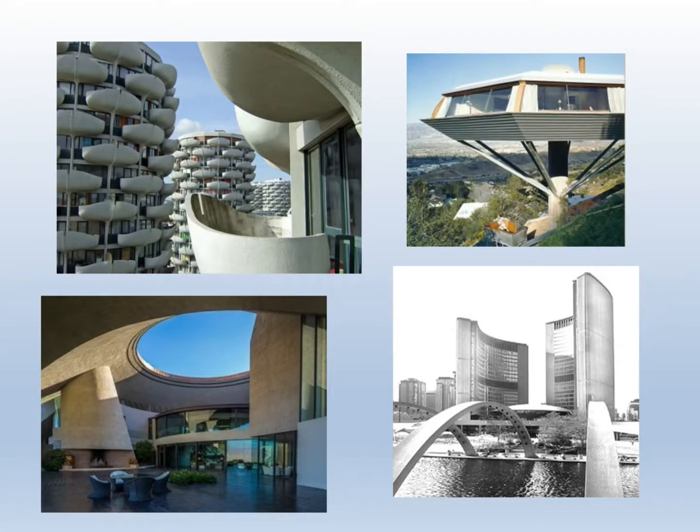A few other examples include the two towers on the upper left. Ten towers were built by the architect Gérard Grandval in the Paris suburb called Créteil. These ten towers are called les choux, or cabbages.